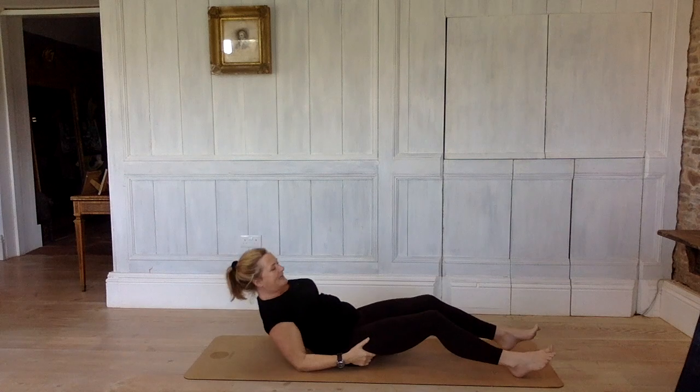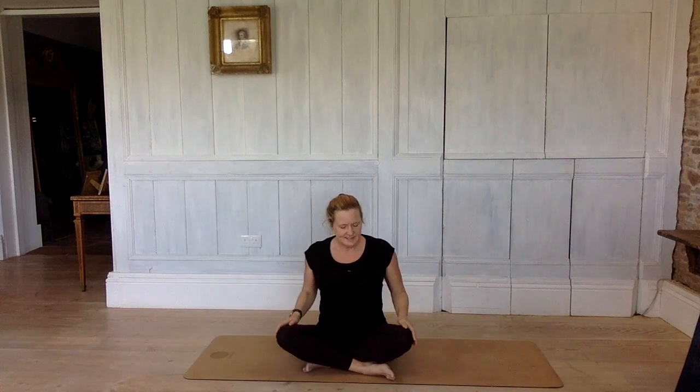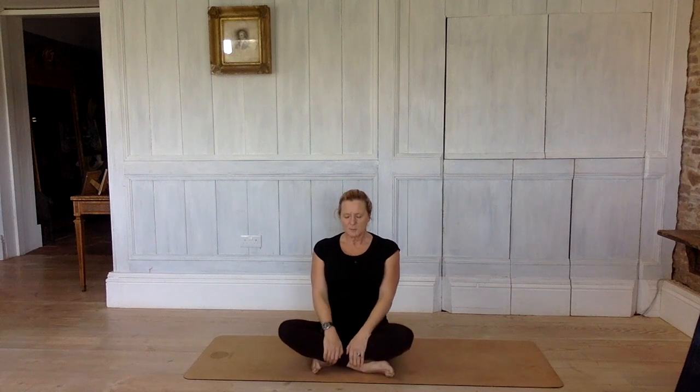So we're going to do a breathing exercise before we do a relaxation at the end. So coming to sitting again, just make sure that you are comfortable. And we're going to do something called alternate nostril breathing. So we're going to close the right nostril with the thumb, the right thumb, and we're going to close the left nostril alternately with the ring finger of that right hand. So I will talk you through it.